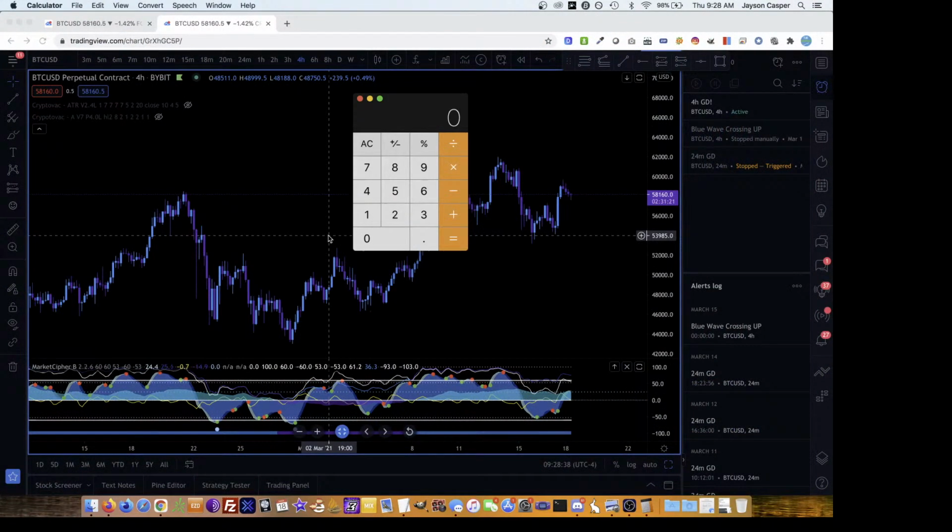Now, how many minutes are in 4 hours? Let me calculate that real quick in my head. 240 minutes are in 4 hours. So what we're going to do is divide 240 by 10. And this will give us the lower time frame that we want to use in order to actually enter into the trades.